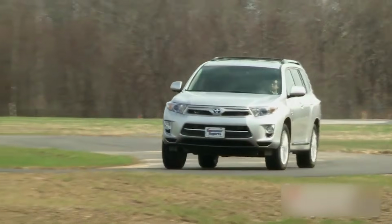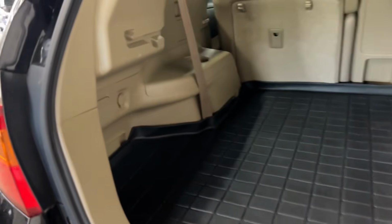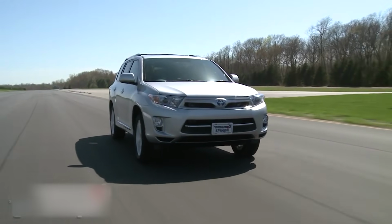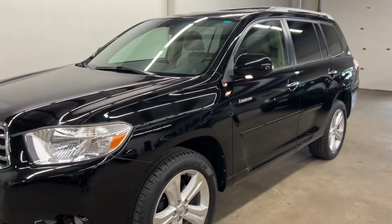The lifetime cost win is balance. It is not the lowest fuel bill. It is not the largest cabin. It is the vehicle that can replace two smaller solutions with one calm, reliable family tool. The Highlander is the sensible middle ground.